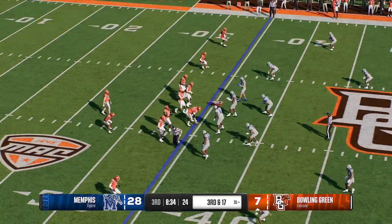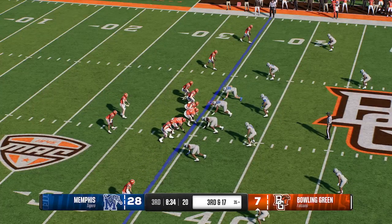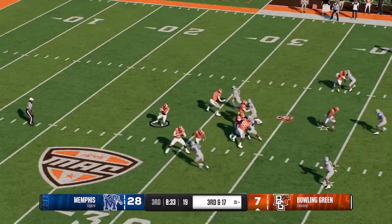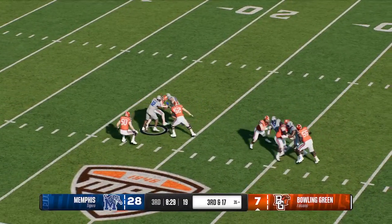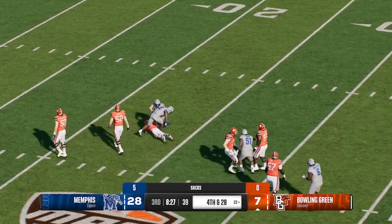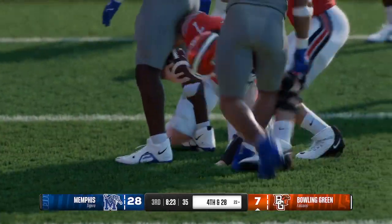Guys, this offense is already reeling down multiple possessions. Really need to cash in on this drive. On 3rd and long, he'll need to loosen up that arm. They're trying to get to it. And that pressure just engulfed him. A sack for this defense.